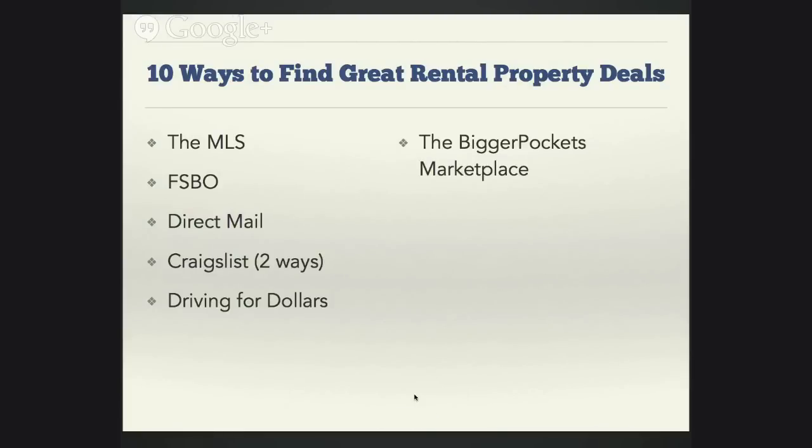Next one is the BiggerPockets Marketplace. Like I mentioned earlier, we have a marketplace. You can find it at biggerpockets.com/marketplace. People buy and sell properties all the time, and a lot of people make a lot of money buying and selling properties on the marketplace. So definitely check that place out.